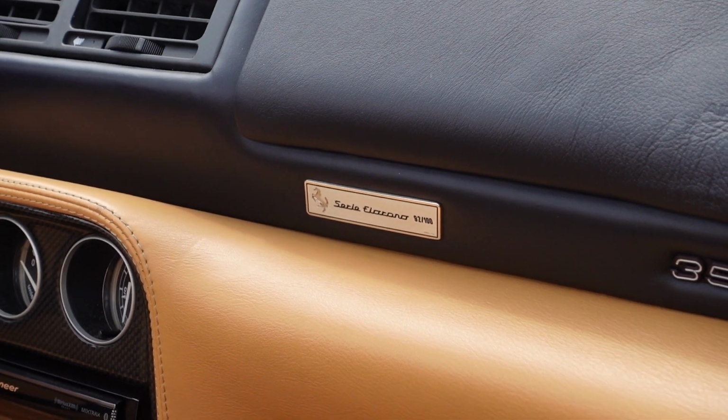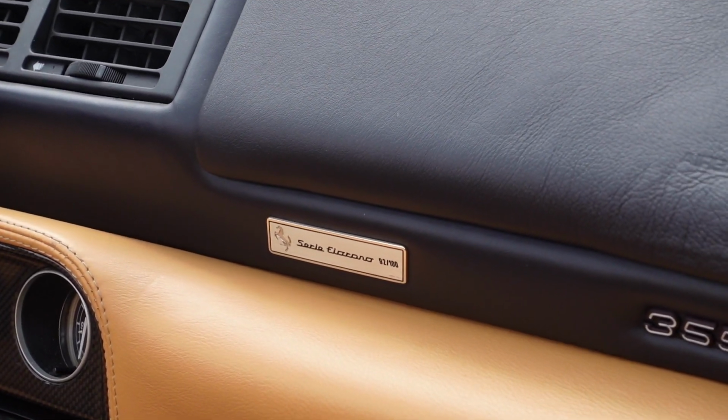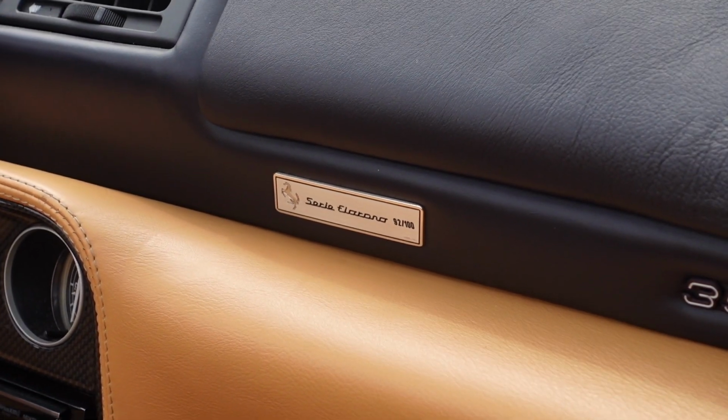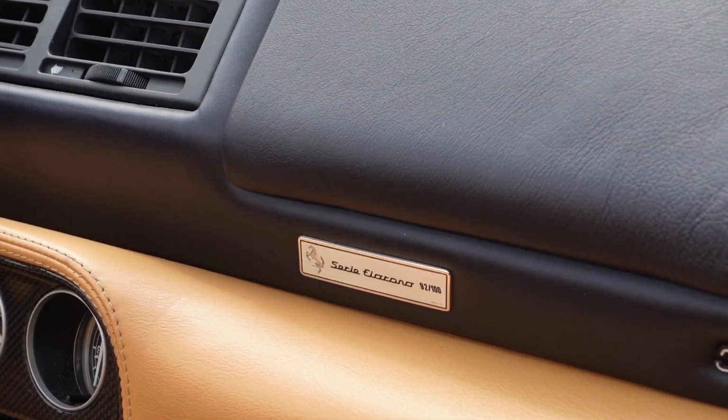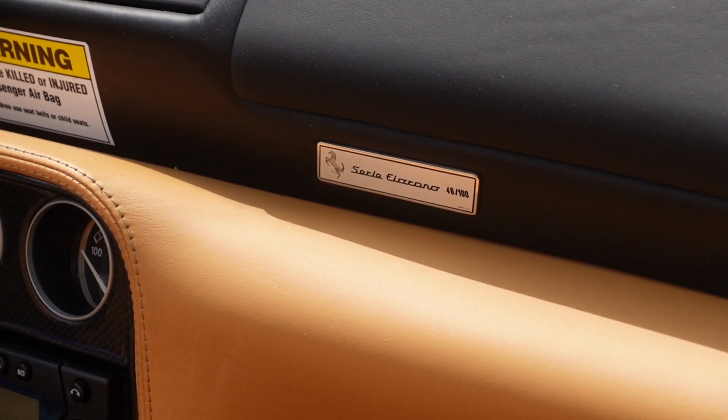So now, with cars like the 458 Speciale, they're all just one of 499. They're not individually numbered, but this car is. And there's two of these cars here. So this one's number 92. And this black one, Ryan's car, is number 46 of 100.